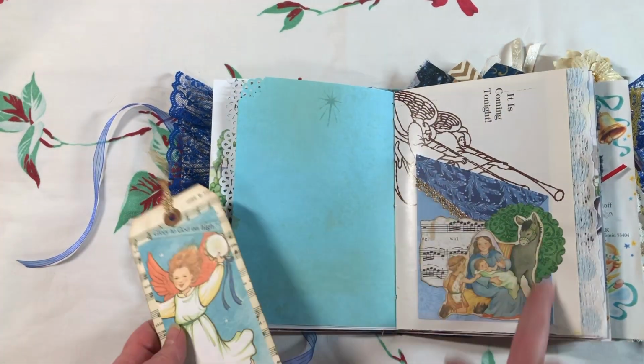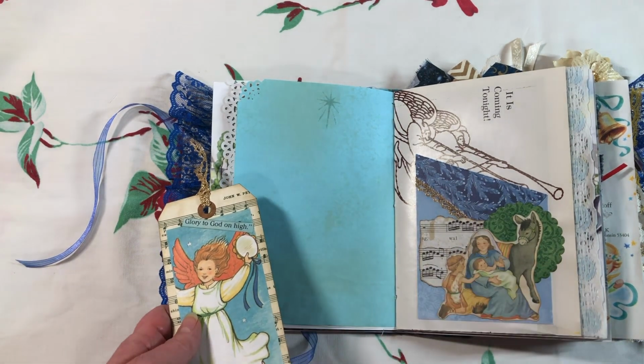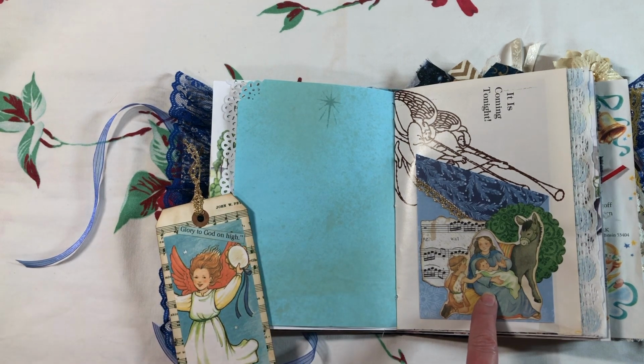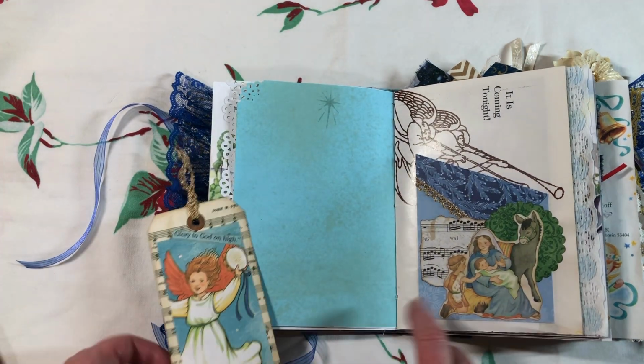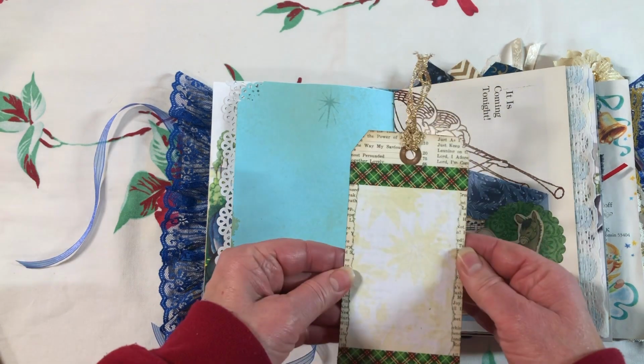So here's one of those pockets like Cara McNulty sent me. My Cara McNulty pocket. I cut this out of the fly leaf, or the main title page of the little golden book, the small one. And so I just added it here.